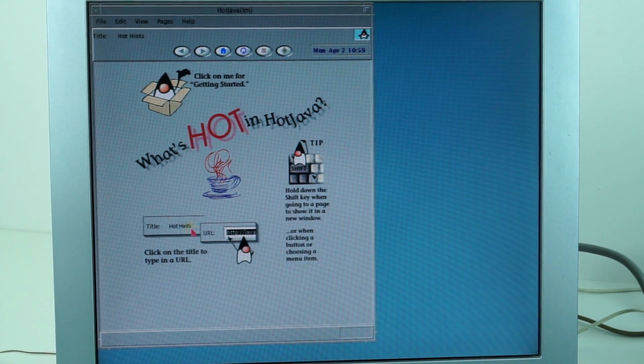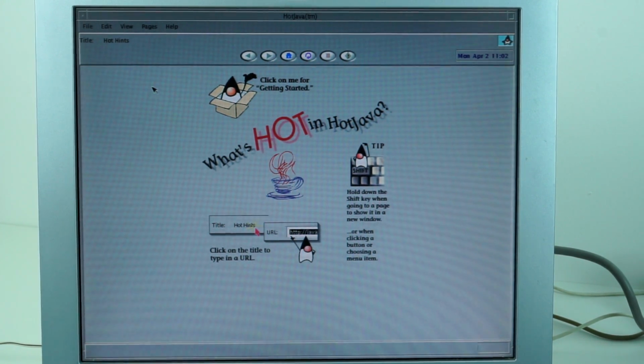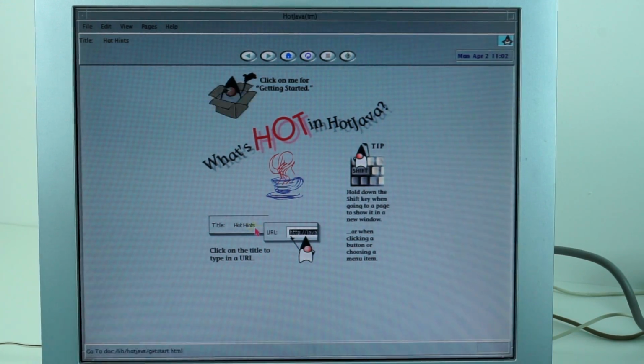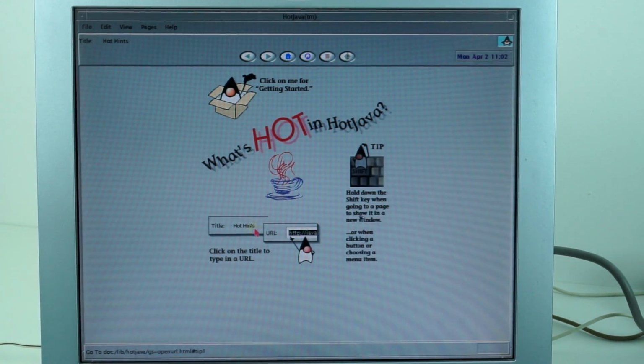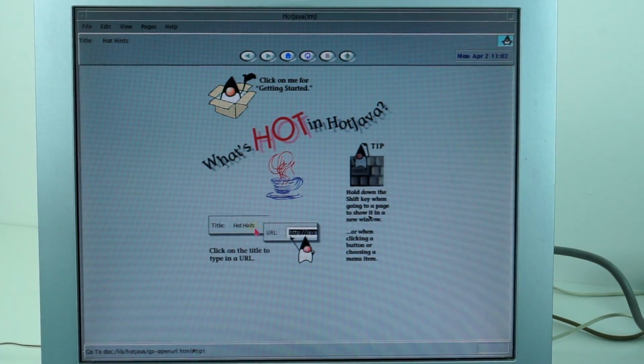So now let's go in closer and take a look at this running. Now here we're in the HotJava browser, so we can take a look at what it can do. It first of all loads up this welcome screen, which talks about things you can do. So it tells you about holding shift to open up the page in a new window. Obviously there's no tabs in this browser.